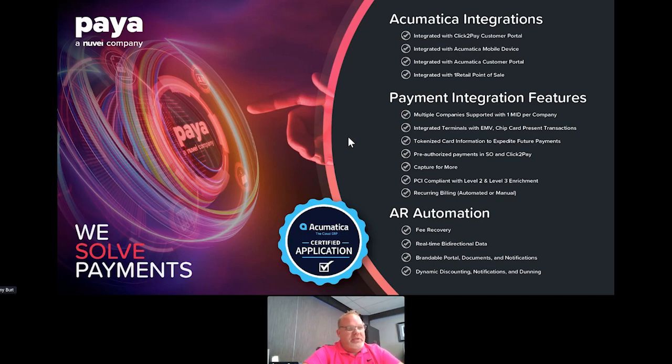I already touched on the PCI compliance, but the level 2 and level 3 is an important detail. If the data is there to supplement level 2 and level 3, we'll do it. If it's not provided throughout the data collection process, then we supplement that to make sure we're qualifying everything at level 2 and level 3 at the best qualifications.